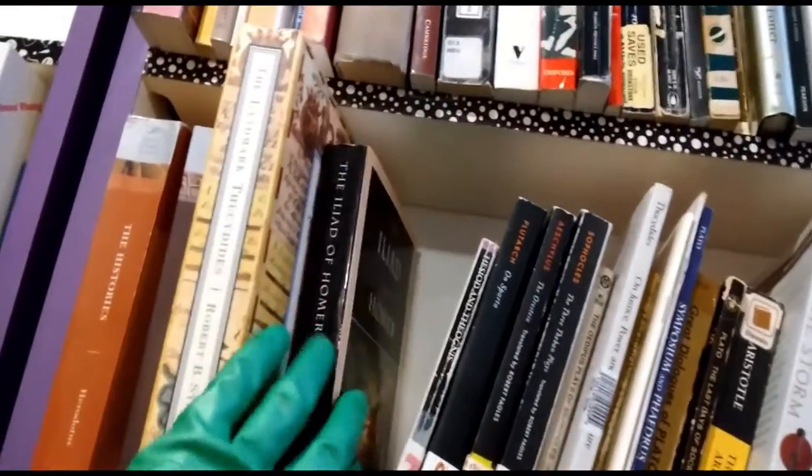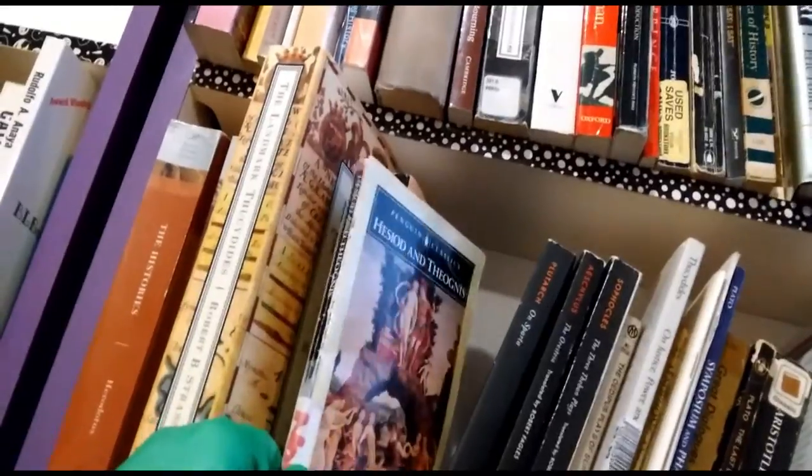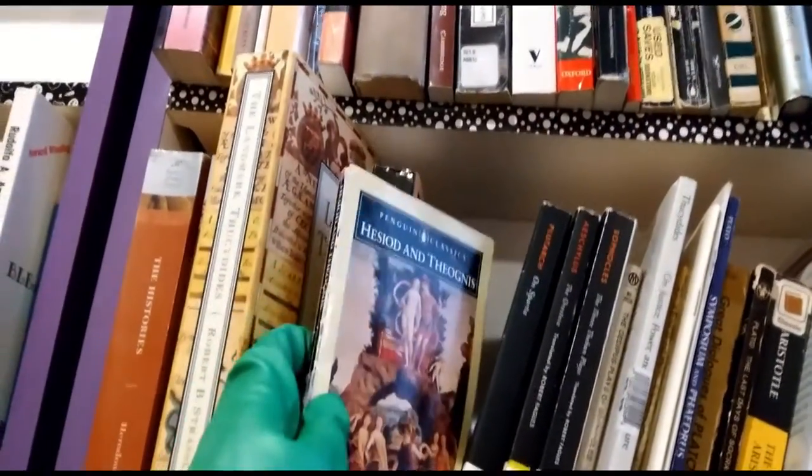So, going more into ancient Greece and Rome, we've got the Iliad. This is the Lattimore translation. I can never decide if I like Lattimore or Fagles more as translators. I need to figure that out when I get some Euripides.